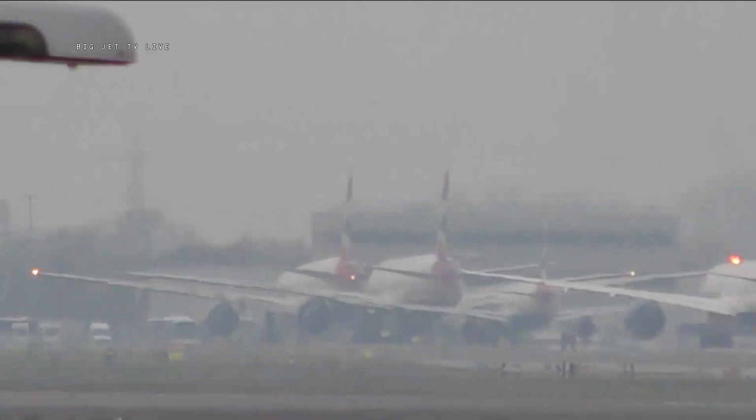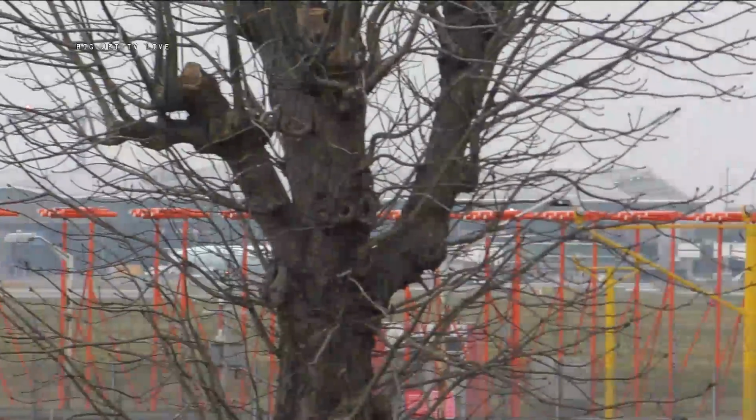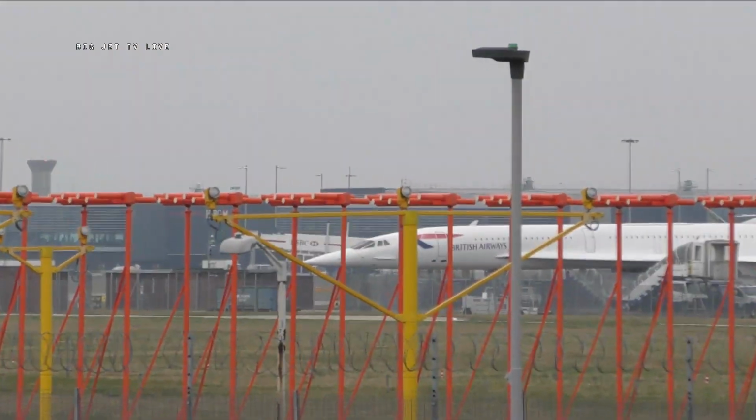Chris Griffith loving Concorde. A lot of people don't realise that Concorde is actually parked up here at London Heathrow, the gate guardian, so to speak.